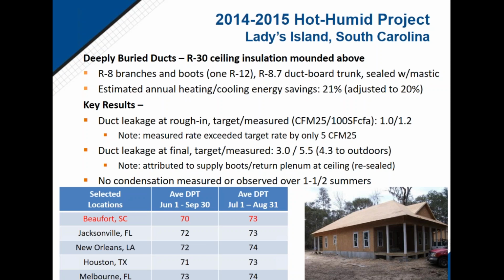We actually deeply buried the ducts in the front of the house, and we did not deeply bury the ducts in the back of the house. So those were installed in the rear of the house more conventionally. So we had a way to compare the performance of those ducts. But the colder air temperatures during cooling shows improved comfort to the occupant and indicates energy savings as well.